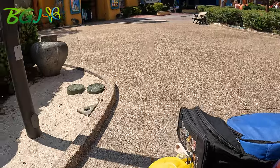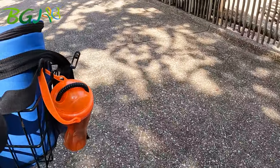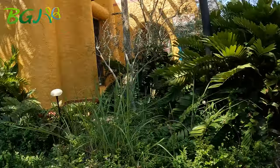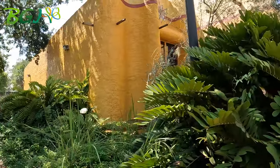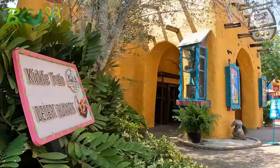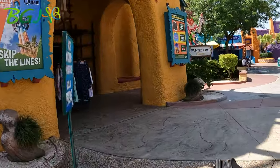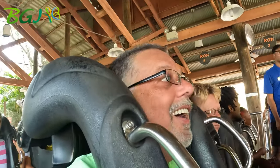Just looking for some more markers on the ground. Don't see any here. But supposedly the ride exit will be, I don't know, they said it was going into the Painted Camel. Who knows? Yeah, we're on Kumba, as you can tell by the loudness. And we're going to check out the little project that they've got going on in the Kumba parking lot.